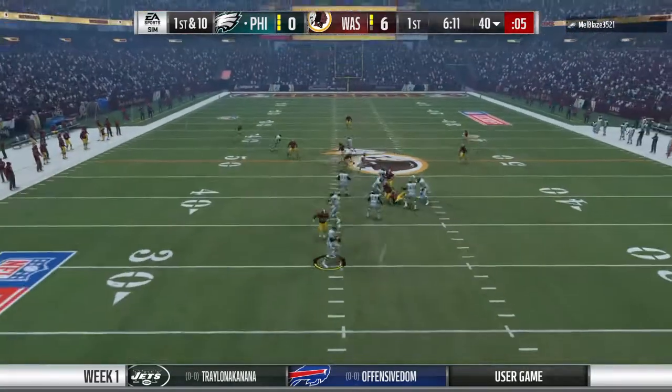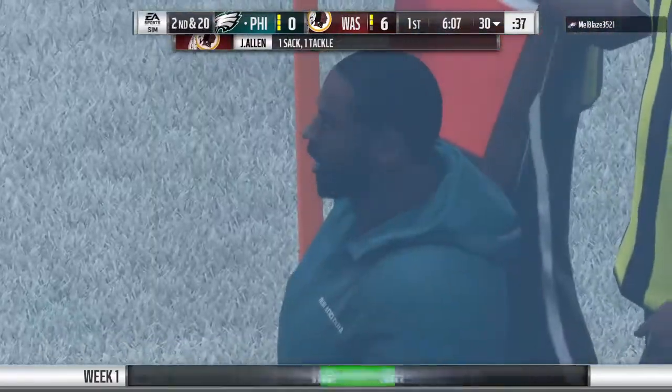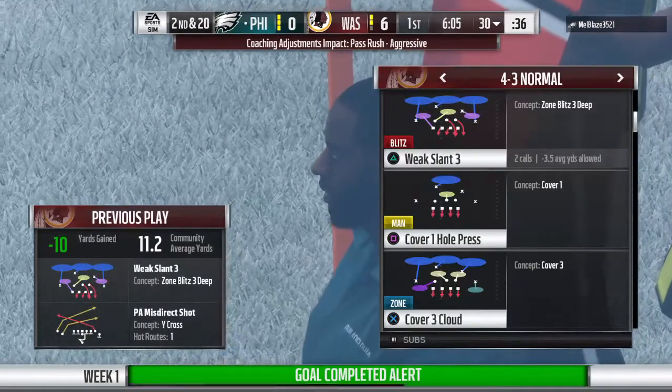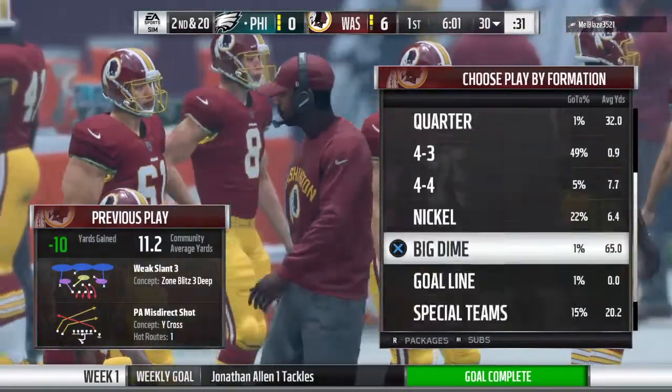They go play action here on first down. And no escaping this time as he'll go down. They got him for a sack. The rookie from Alabama, Jonathan Allen. And it'll make this a 2nd and long.